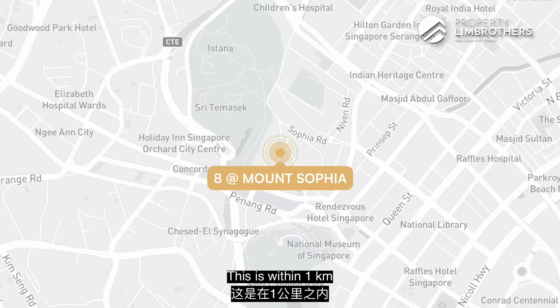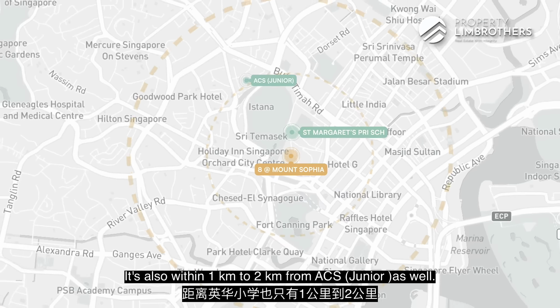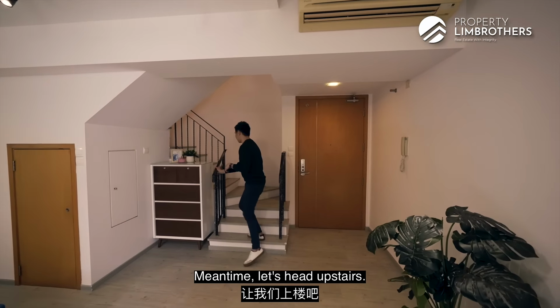Something to note as well is that this is within a kilometer to St. Margaret's Primary School. It's also within 1 to 2 kilometers from ACS as well. Meantime, let's head upstairs.